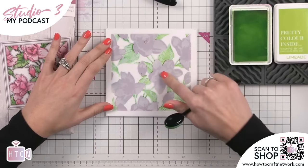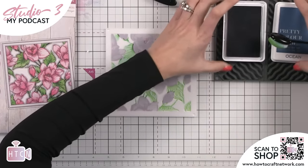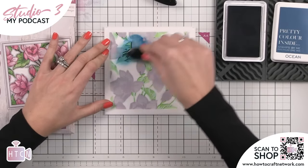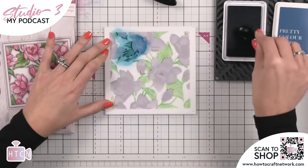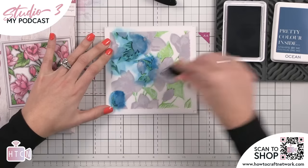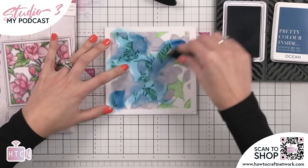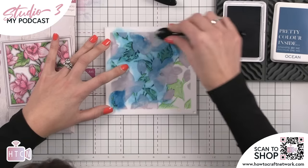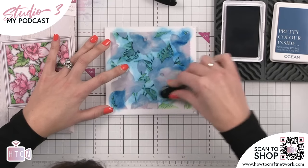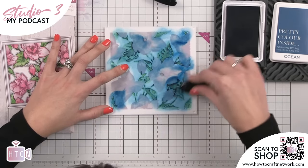So the centres of the flowers are on the same stencil, so let's change our colour. If you want to change it, you can do an orange, a yellow, whatever you want to do. So I've come to ocean now. Because I've got the green undertone already, it's going to give me a nice foresty, dark green, which is wonderful. Oops, that one's a bit dark, wasn't it? Oh, it'll still look fab, I'm convinced.